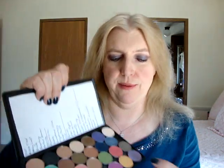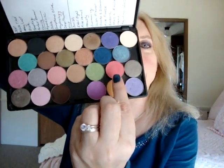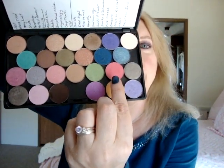And I bought an eyeshadow in pan form, so that I wouldn't have to depot it, and I got Sushi Flower. And it's this one right here, and it's a coral with maybe a hint of pink to it.